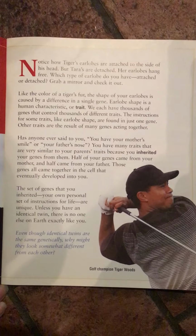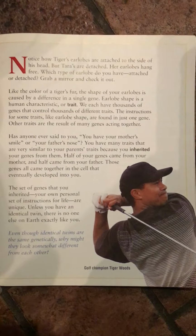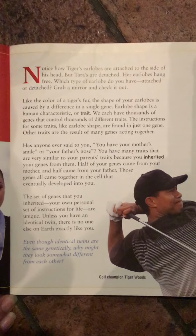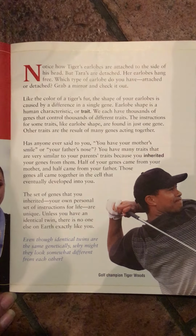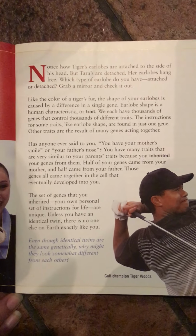Notice how Tiger's earlobes are attached to the side of his head, but Tara's are detached? Her earlobes hang free. Which type of earlobe do you have, attached or detached? Grab a mirror and check it out. Like the color of a tiger's fur, the shape of your earlobes is caused by a difference in a single gene. Earlobe shape is a human characteristic or trait.